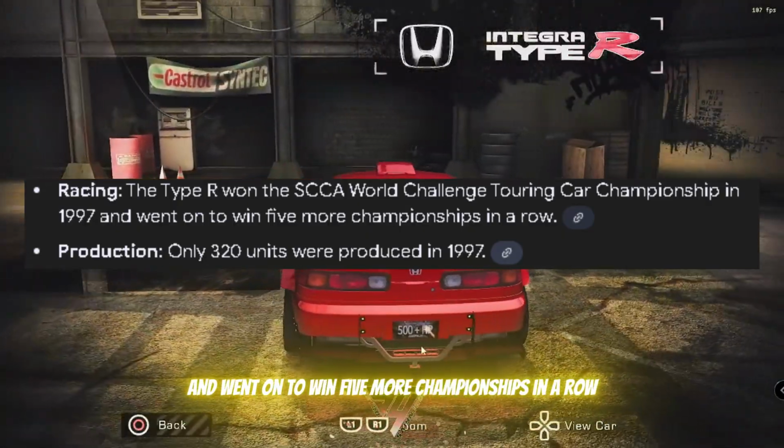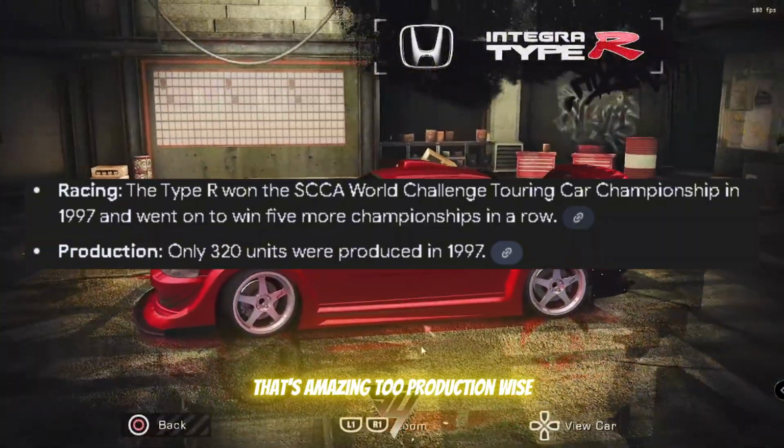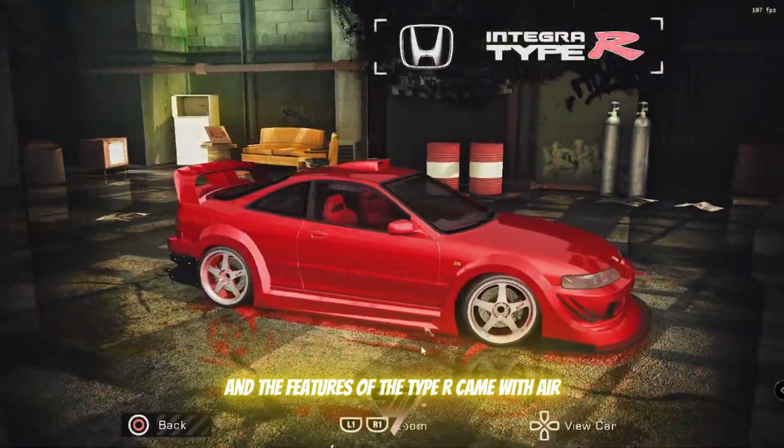Racing-wise, the Type R won the SCCA World Challenge Touring Car Championship in 1997 and went on to win 5 more championships in a row. That's amazing too. Production-wise, 320 units were produced in 1997, and the features of the Type R came with air conditioning.